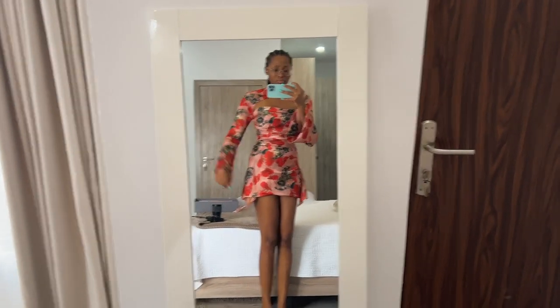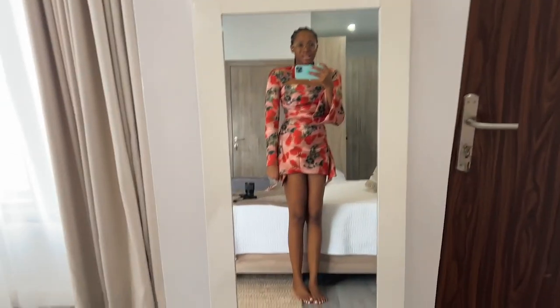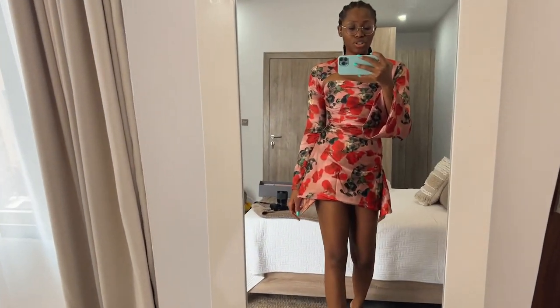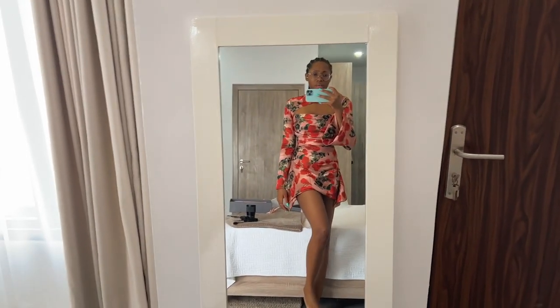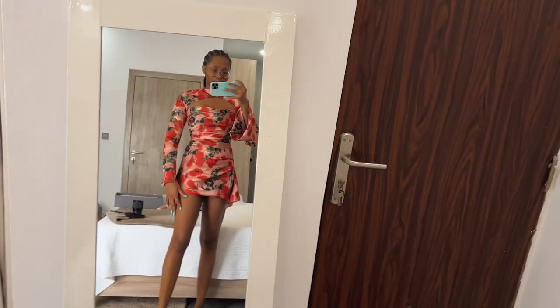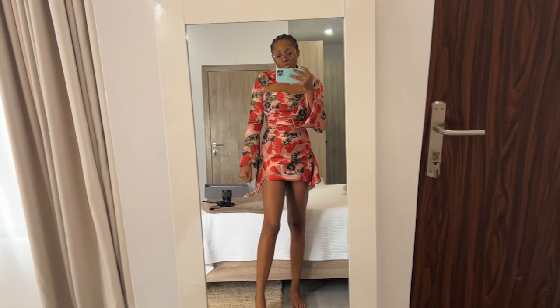But I think that the sleeves are kind of tight, and I just feel like I can't move around that much in them. The sleeves are not detachable because, to be honest, I'm thinking that I might actually just detach the sleeves. But I think that all around it's a very gorgeous dress. I'll still wear it. I'll probably still find a time to wear it, right?